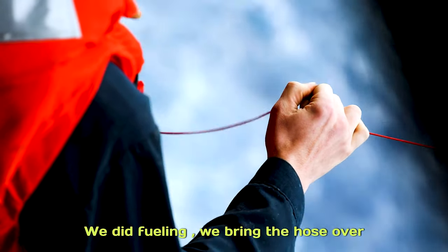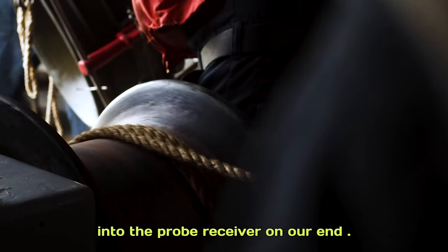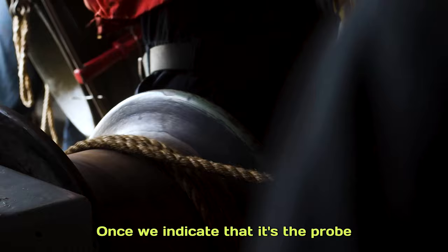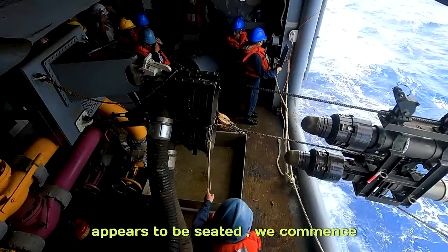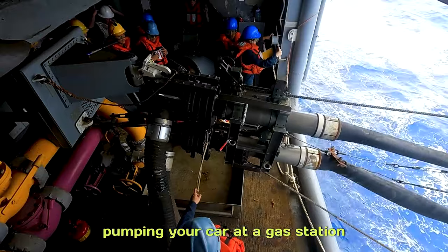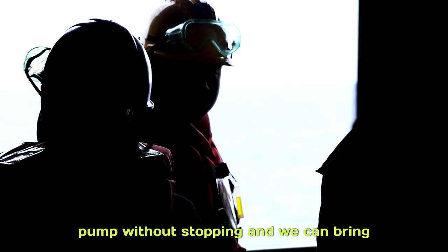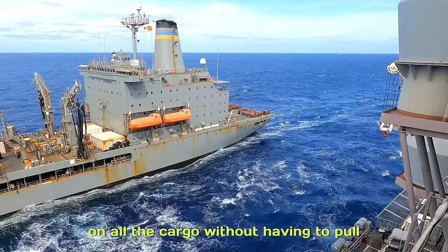We did fueling. We bring the hose over from the delivery ship, hook it up into the probe receiver on our end. Once we indicate that the probe appears to be seated, we'll commence pumping. It's no different than pumping your car at the gas station, except we don't stop moving. With an underway replenishment, we can just pump without stopping, and we can bring on all the cargo without having to pull into a port.